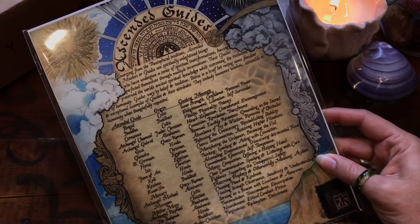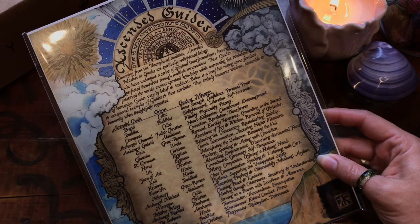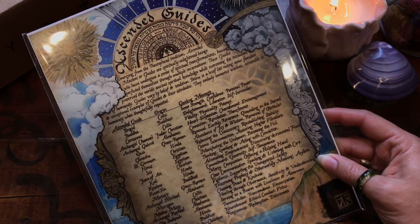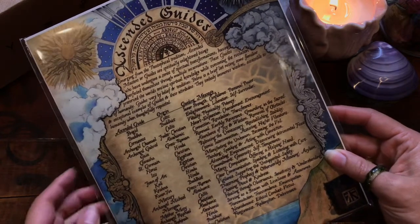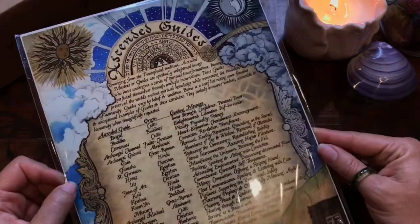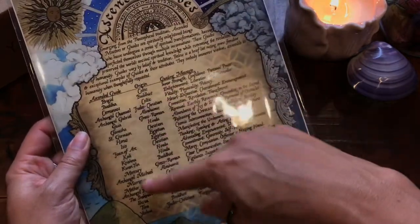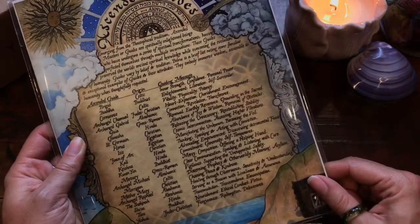Okay, the lovely and talented A.E. Alden has also created an Ascended Guides Book of Shadows artwork. To assist and inspire you, we've placed this page for you, which you can place within your Book of Shadows or simply display on your altar. And what I've said before, what I love about her artwork is that it is beautiful and functional. So there's a lot of good information on here. You have a list of your Ascended Guides, their origins, and perhaps a message that they would be bringing.